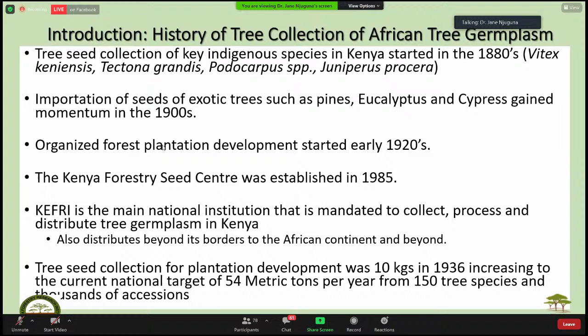And up to the 1920s, we had organized forest plantation development. And by 1936, we only had a collection of a few kilos of tree seeds, just to meet the few plantations that were being established. As of now, we have a target, and we are working towards providing 54 metric tons of tree seed from 150 tree species to meet the requirements of the 10% tree cover.